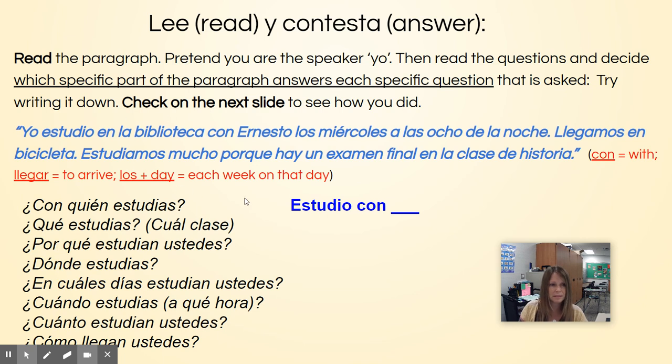So here it is. It says, yo estudio en la biblioteca con Ernesto los miércoles a las 8 de la noche. Llegamos en bicicleta. Estudiamos mucho porque hay un examen final en la clase de historia. So just note, con means with, llegar means to arrive, and los plus the day of the week means each week on that day, like on Mondays, on Tuesdays, on Wednesdays, okay? The first one is started for you.